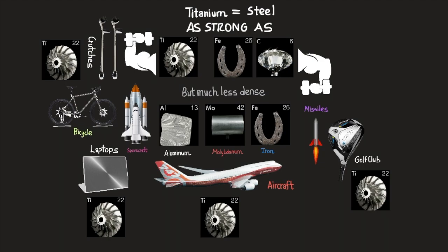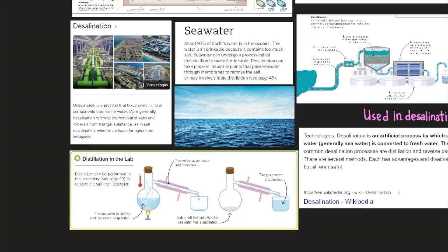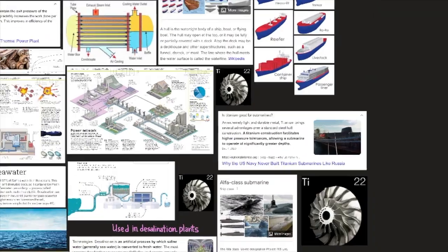They are also used in golf clubs, laptops, bicycles, and crutches. Power plant condensers use titanium pipes because of their resistance to corrosion. Because titanium has excellent resistance to corrosion in seawater, it is used in desalination plants and to protect the hulls of ships, submarines, and other structures exposed to seawater.